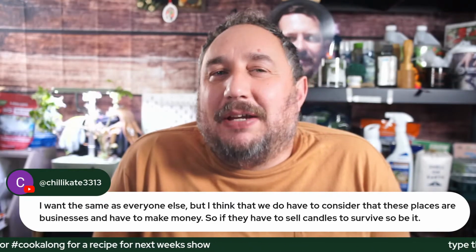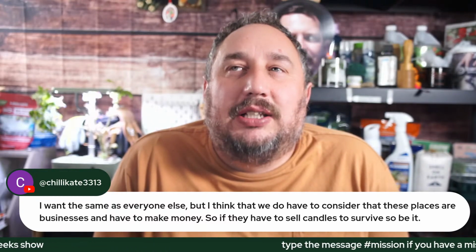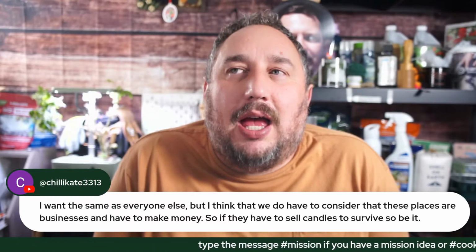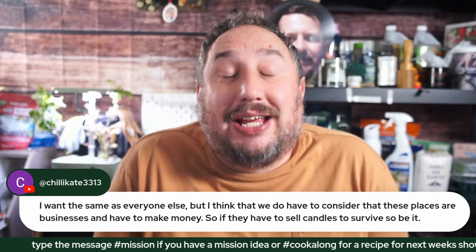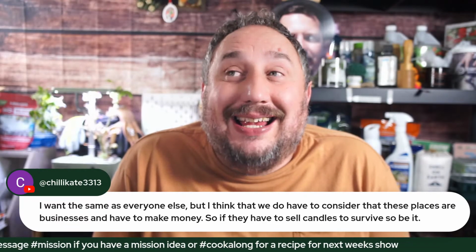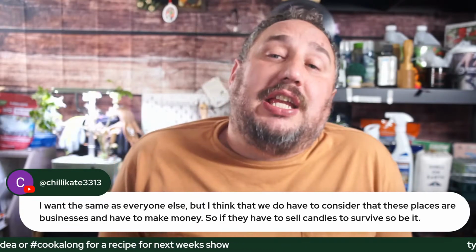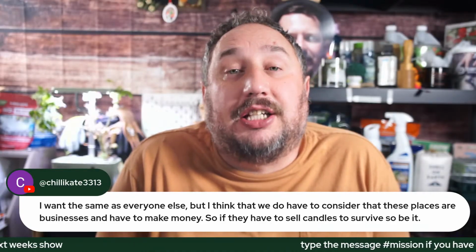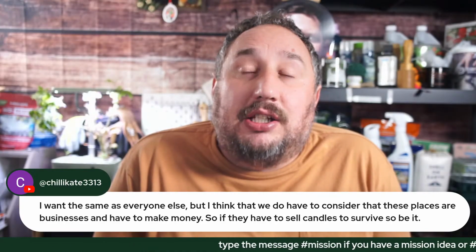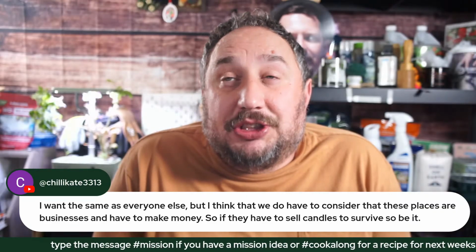But then, what happens if the garden centre side of things gets slowly swallowed up and it becomes a candle shop, an out-of-town candle shop, for example? Is that acceptable? Now, one example that I've often shared happened a few years ago when I used to look after a chain of garden centres. And I went into this garden centre. It was about October, November time. The Christmas stock was out.